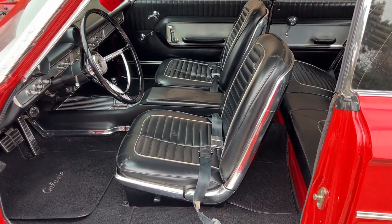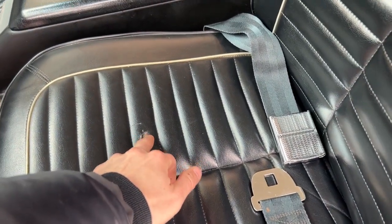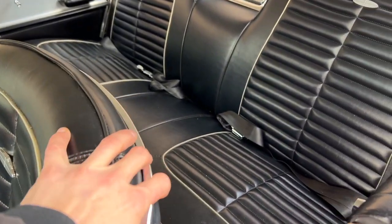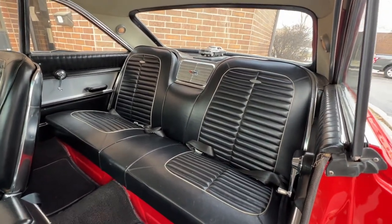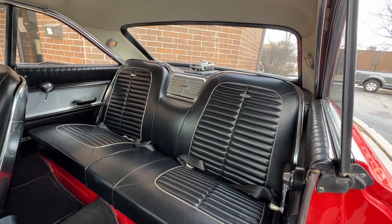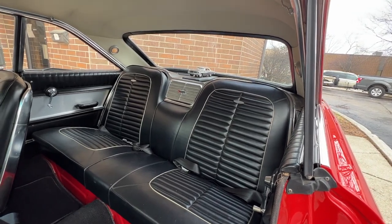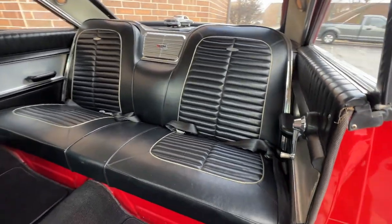Again, like I said, bucket seats and console. The only real wear on the seat is this little rip, very small on that seat. That seat's fantastic. And your back seat is like brand new. And I left that little car in there because they put one of the brake lights in the back. So when you hit the brakes, it lights up just through the back window of that car. I had to leave it. I was like, that's too cool to take out. Your back door panels are excellent.